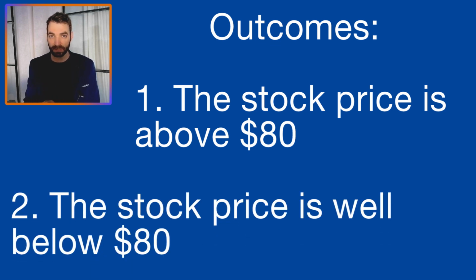The outcome number two is, well, the stock price is well below $80, let's say it gets to $60. Well, now it would be a good idea to execute the contract. I could buy the stock on the market at $60 and immediately sell it for $80 because I have the contract. Since one contract is 100 shares, I would buy $6,000 worth of the stock and immediately sell it for $8,000. But remember, I did pay that $500 for the contract, so my profit would be $1,500 overall, which is 200% ROI.